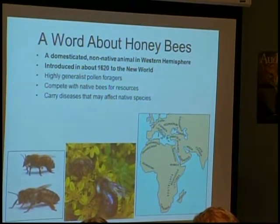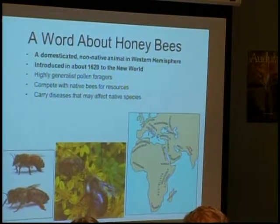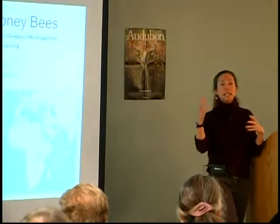They are highly generalist, highly successful foragers, to the point that they compete with our native bees for resources, right? That stands to reason. They were introduced, they don't belong here, and they compete because they're very, very successful. They also tend to carry diseases, novel diseases a lot of times, that our native species don't have any way of stopping from getting into their system, and they have given them to a lot of our native species of bees.